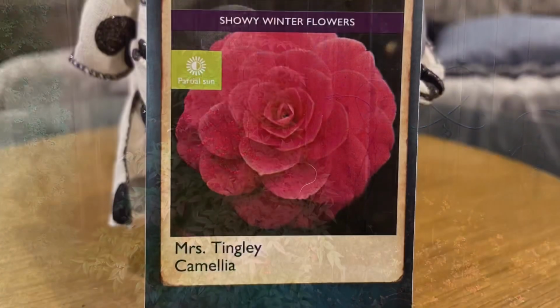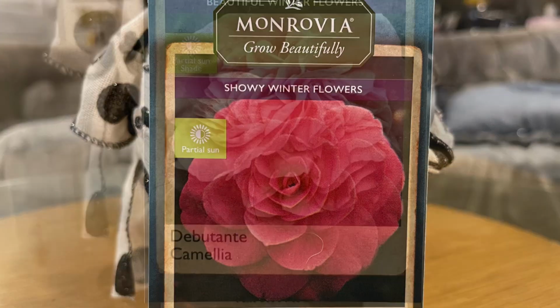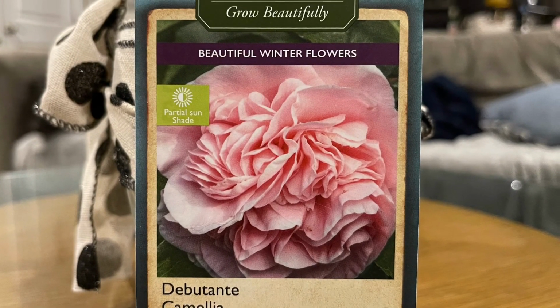So this is what I have going on in my garden right now as spring is about to approach. Spring will officially arrive on March 20th, which is this Sunday.